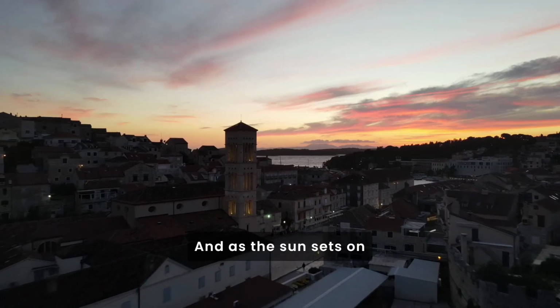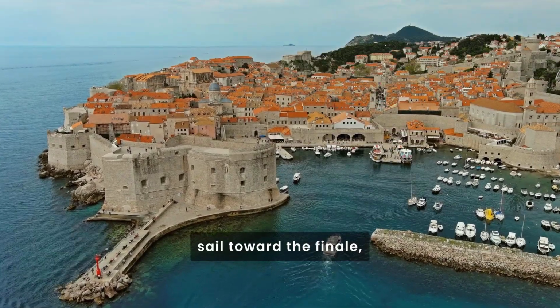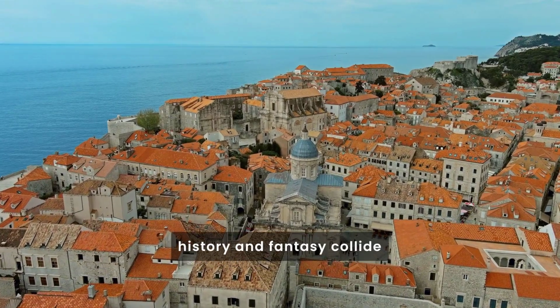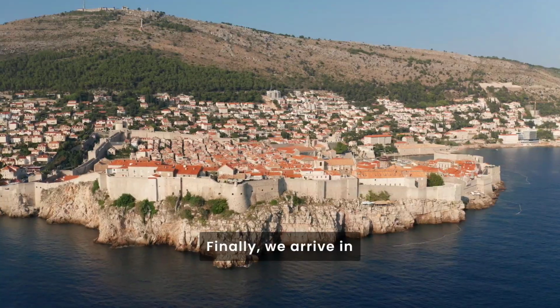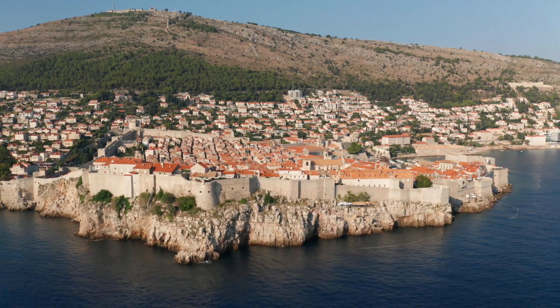And as the sun sets on Hvar's cliffs and coves, we sail toward the finale, a walled city of legend, where history and fantasy collide at the edge of the sea. Finally, we arrive in the jewel of the Adriatic, Dubrovnik.